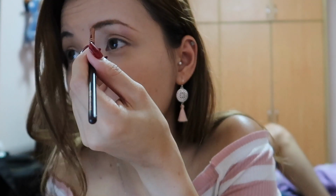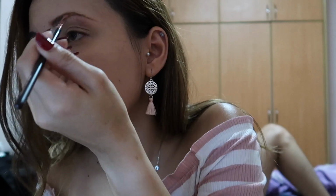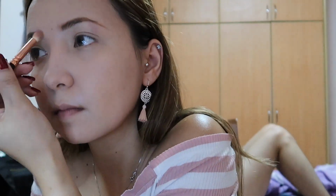Nagsisi ako guys, dapat yung pencil na lang binili ko. Wala eh. Tsaka masyado siyang orangey pag sa camera. Ayan, yun lang pwede. Okay, yan lang.